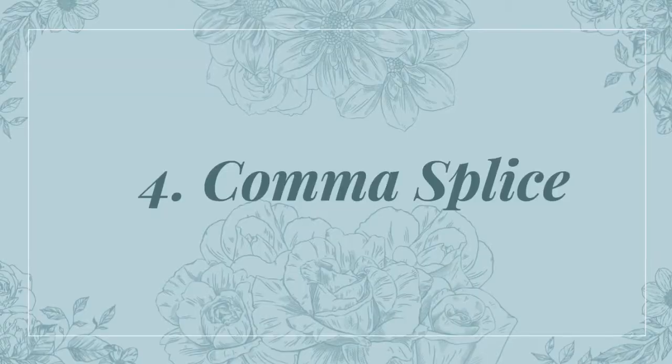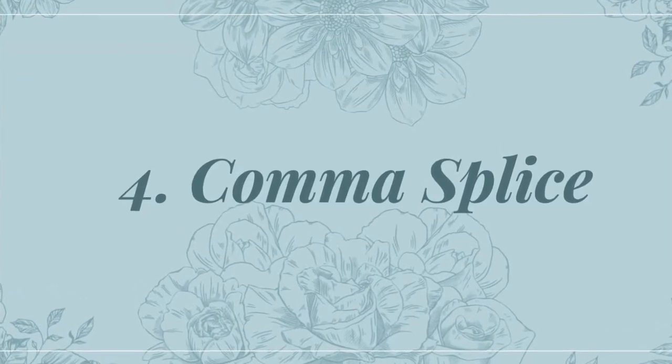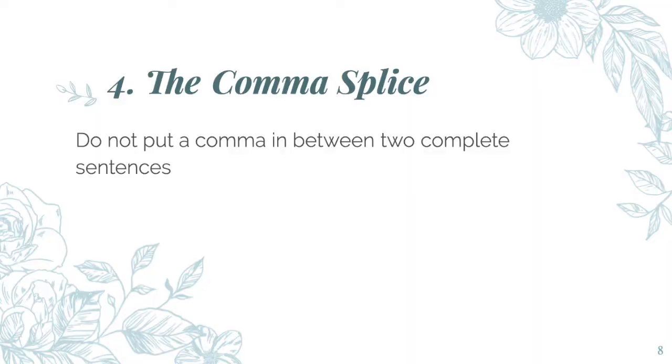Rule number 4, the comma splice. This one has to do with using a comma incorrectly. It goes like this. Do not put a comma in between two complete sentences. This is a comma splice. When you do this, it means you have a run-on sentence, and run-on sentences, as you know from elementary school, are a big, big no-no.